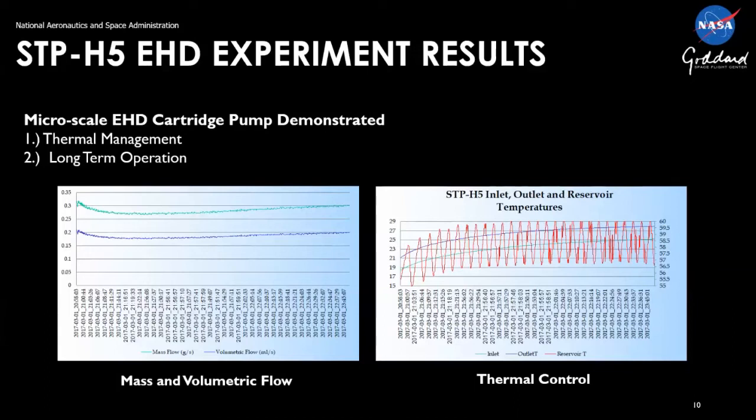And then on the right-hand side, we just show that we demonstrated thermal control. These are the temperatures on the inlet and outlet, and we simply did an m·Cp·ΔT calculation to calculate our power, our mass flow rate, and then of course we used density and converted that to a volumetric flow rate. The red lines are the controller for the two-phase reservoir. So you see we had about a 3 degree bandwidth on that.